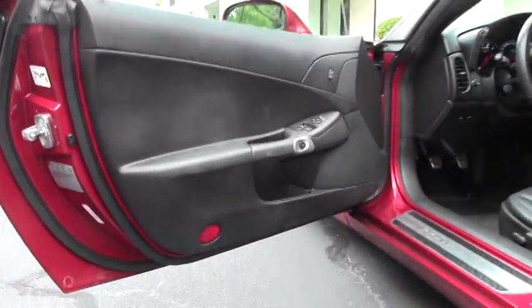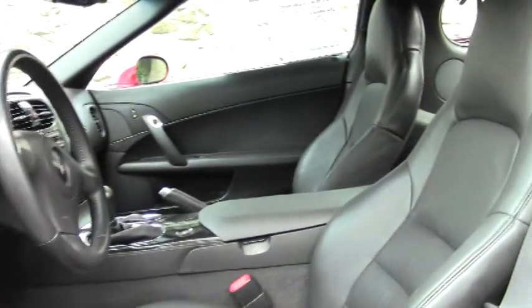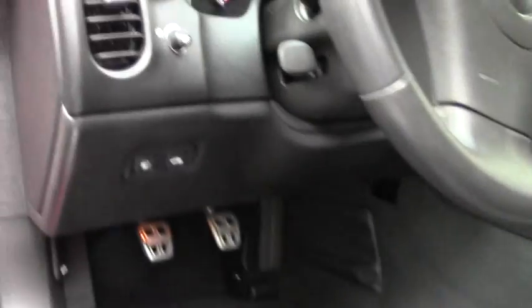And of course that beautiful black interior, free of any major blemishes or issues. Just a really fun, nice car to drive.